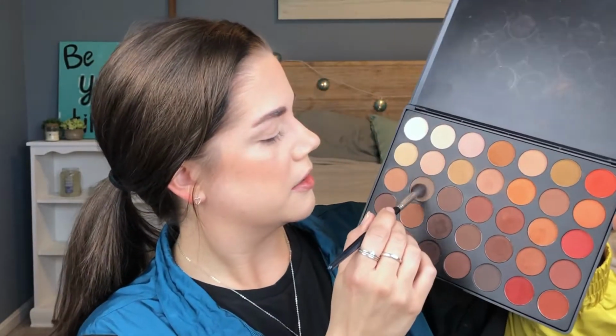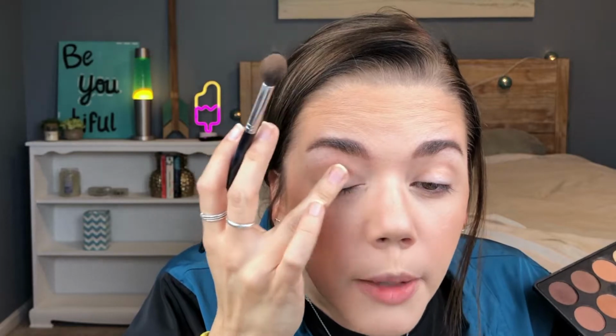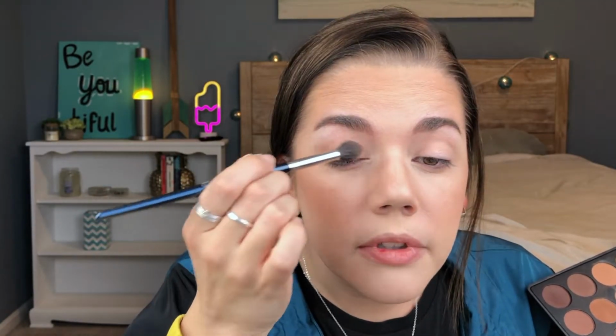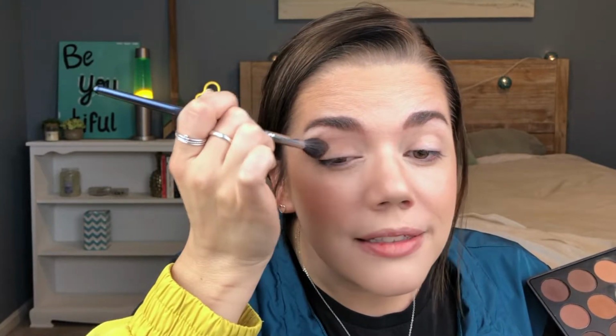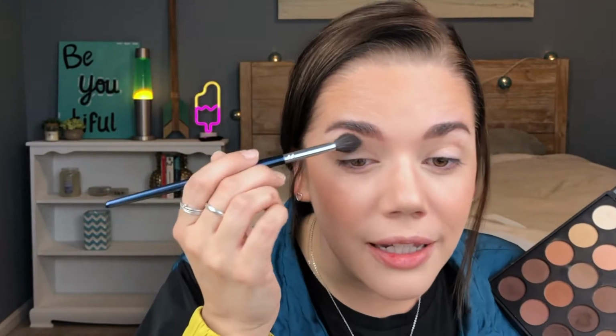I'm just gonna load up my brush with it, tap off the excess, and tap out any concealer or foundation that's creasing first. I tap it on and get that base down. Once you get most of the product onto your lid, you can blend it out. Also, this is the Morphe 35M palette. It's all matte shades in here, which I really like. It's good for everyday use.